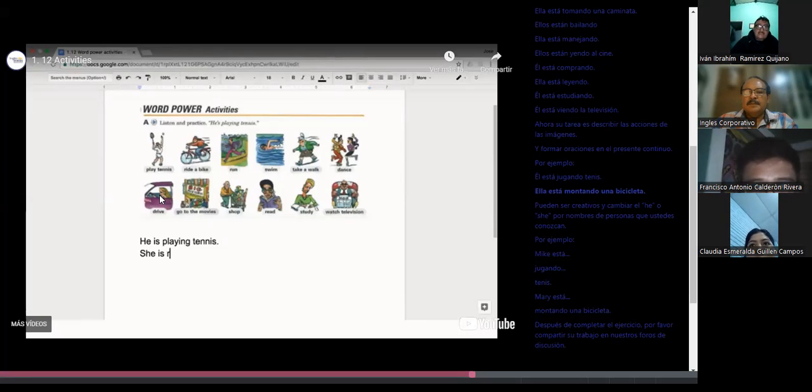My sister is jumping on the bed. Okay. No tengo cómo escribir, teacher. No problem. Good, you practice pronunciation too. My sister is jumping on the bed. Good.